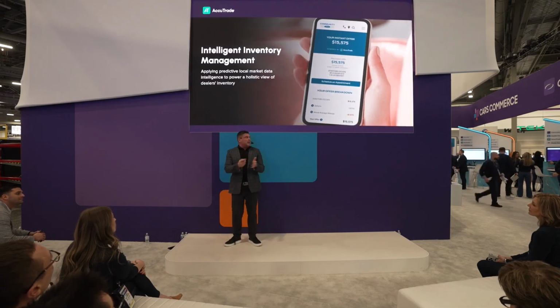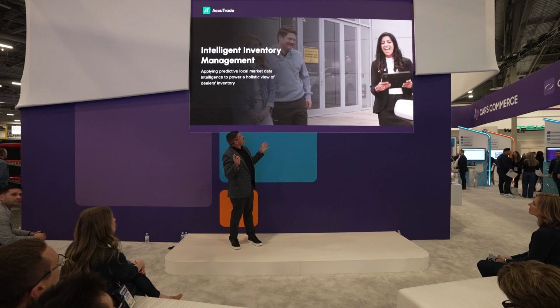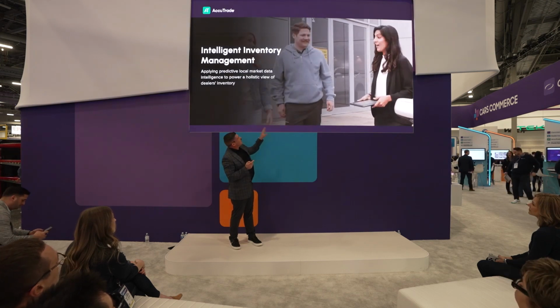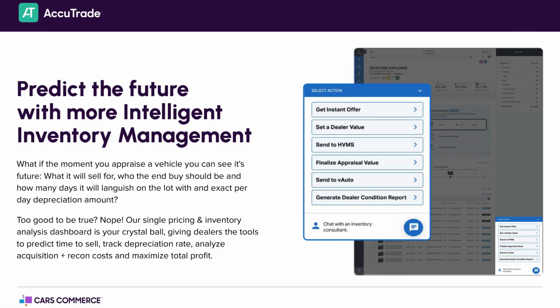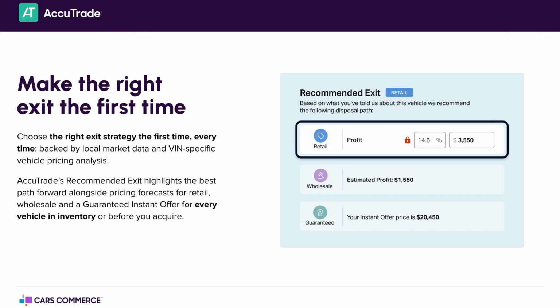So now here's the big reveal. This is the inventory intelligence platform. It's kind of like a crystal ball, or our crystal ball, as to what's going to happen. And it's kind of like a crash avoidance detection system, so that you can avoid an accident before it happens, on day 1 or day 21.